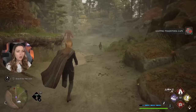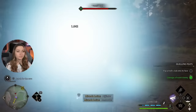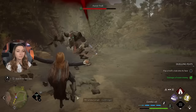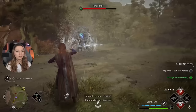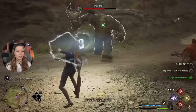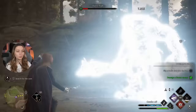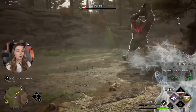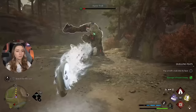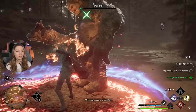Troll! Die! Sorry, I gotta kill this thing first. Glacius! Fingo! Bombarda! Expelliarmus! And Fringo! Oh my god, I pressed R1 instead of triangle. Good ding dong. Oh, I thought he was gonna hit. He's gonna try to Protego that. Didn't work. No. Always gets me on the second. No. Incendio. Fringo. There we go.